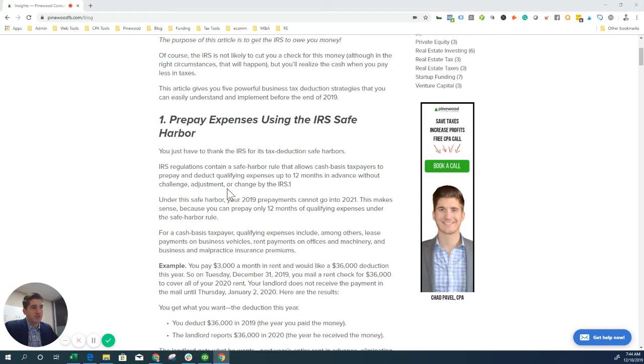So the first thing you want to do is consider prepaying your expenses using what the IRS calls the safe harbor. And so what that means is, as a cash basis taxpayer, whether you're an LLC, an S Corp, whether you're even a C Corp, or of course a sole proprietor, even a partnership, if you're a cash basis taxpayer, then you can actually prepay for services up to 12 months in advance without any challenge or any adjustment at all. And so let's use an example.